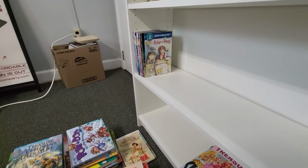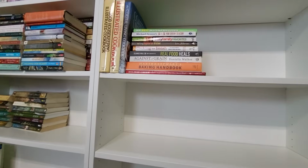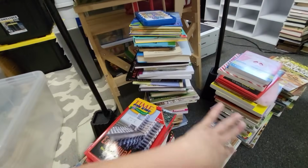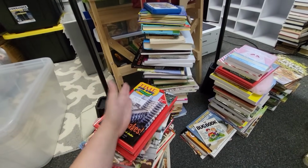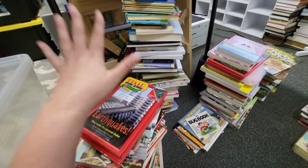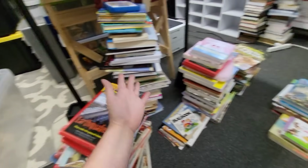And then I also have the leveled readers and cookbooks. But what I went ahead and did is this whole stack and this whole stack are going to be books I'm going to take off of the shelf. I'm not going to show them again. I'm not going to waste my time taking pictures of them. They're not really anything super special, and quite frankly, they are just taking up space.